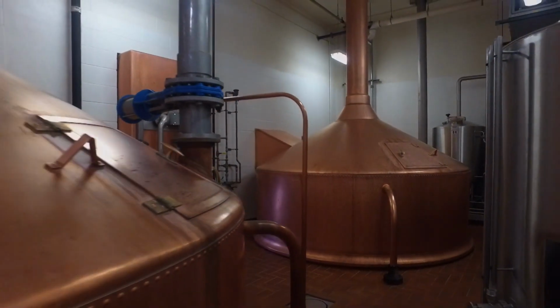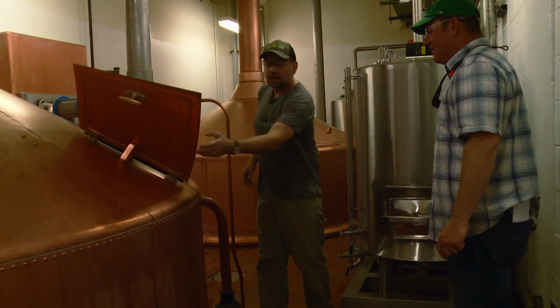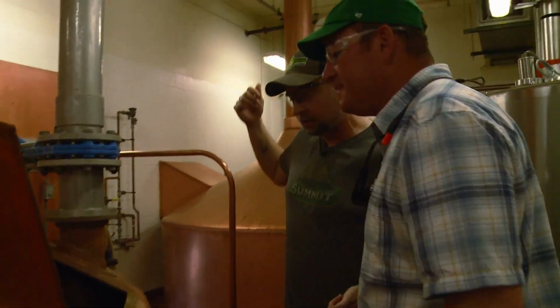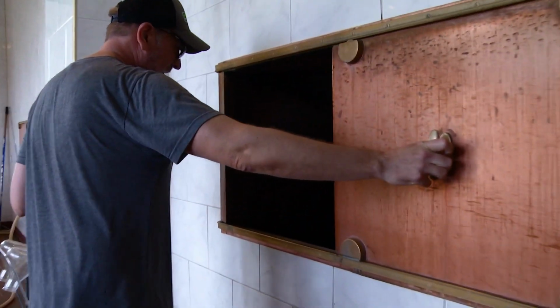Okay, let's go check out the mashing process. The mashing process happens in that big copper kettle right there. Okay, so this is where we take the grain, which has been ground upstairs, and we add it to the water. So we have water and grain getting mixed in here right now. Basically, we're making a really thin oatmeal. A giant stir stick sort of thing at the bottom mixes the water and grain.